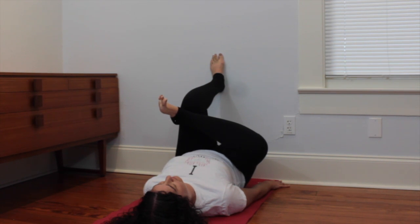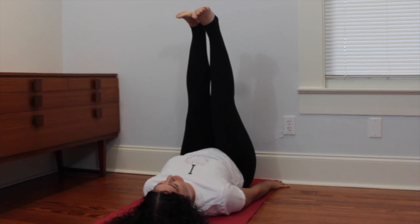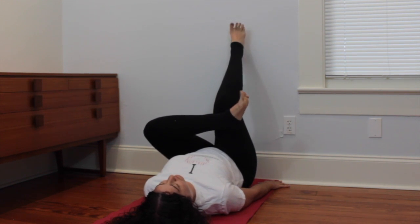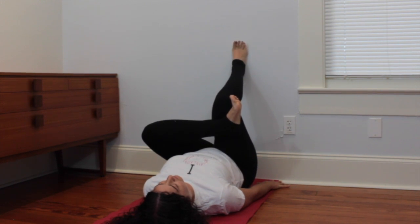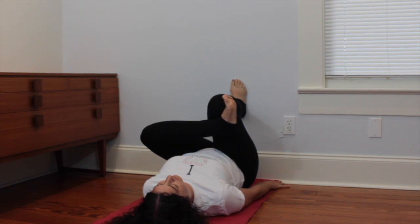When you're ready, extend your legs into the air and cross your left ankle over your right thigh. Place your right heel on the wall and drag your right heel down to your depth. Keep in mind that you may find a different sensation or a different depth of pose on this side than on the first side. Again, try to stay on this side for as long as you did on the first side.